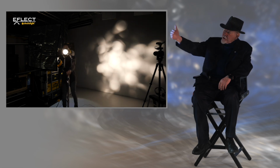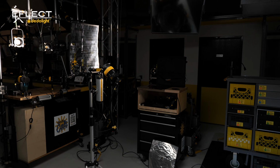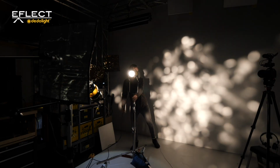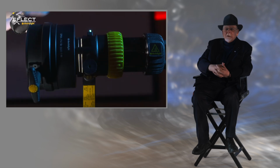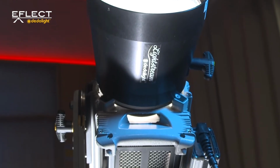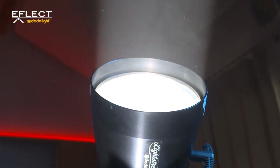And in addition, if you want to, you can vary these effects by changing the distance of the lighting instrument to the Eflect, or by focusing the light, or by adding the magic parallel beam adapter to the light. So you can explore an incredible variety of effects.